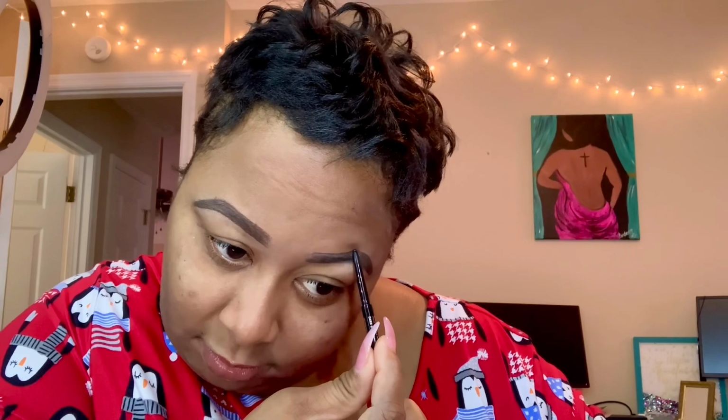Gotta make sure that I get them nice and as perfect as I can possibly get them. Your eyebrows are never twins. They're always going to be sisters. So this is what you're gonna see here. Definitely always gotta check the brows to see if they're on the right track. Sometimes I'll draw a line across to connect them just to make sure that they're even, but sometimes I don't. Most times I can freehand it. Sometimes I can't.